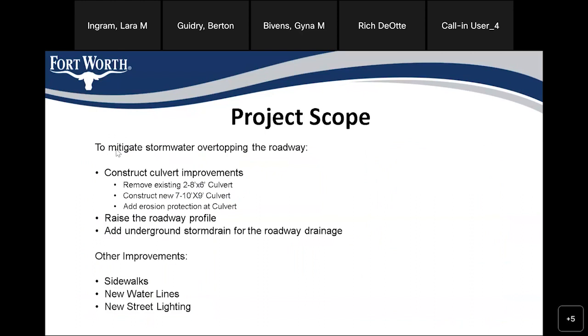So, ways that we're going to mitigate the stormwater overtopping the roadway. One thing we'll do is construct culvert improvements. The existing culvert out there is a double barrel, 8 foot wide by 6 foot high culvert. We're going to remove that and replace it with a 7 barrel, 10 foot wide by 9 foot high culvert. And we'll also add erosion protection at the culvert. And we're going to raise the roadway profile to get it above the elevation of the floodplain. And we'll also include an underground storm drain for the roadway drainage. Those will all be for stormwater improvements.